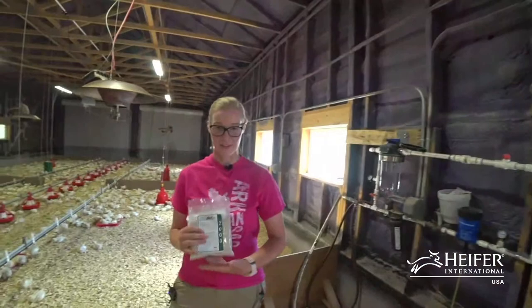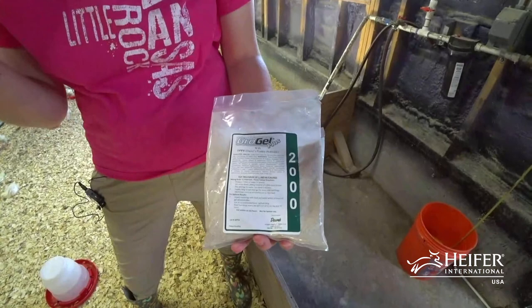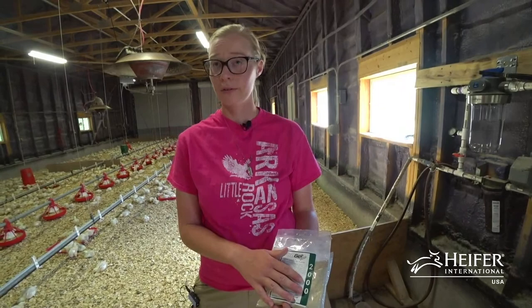All right, so this is the grow gel that you saw in the video. This is how it comes in a package. It's a powder, and it's basically a little extra kick for the birds when they first come. It's got probiotics, vitamins, and electrolytes. This one pack is meant for about 2,000 birds. I think I use one pack every time we get 3,400 to 4,000.